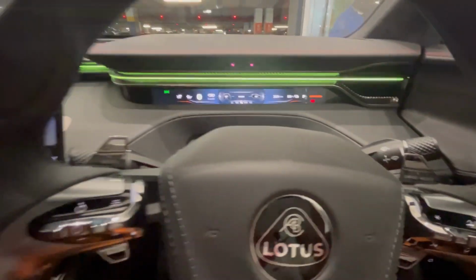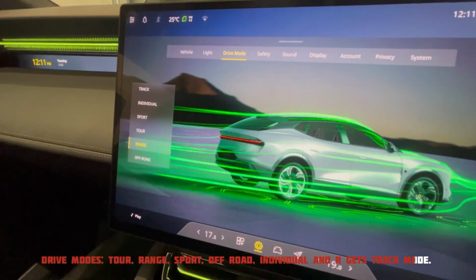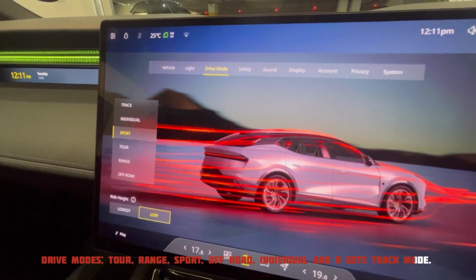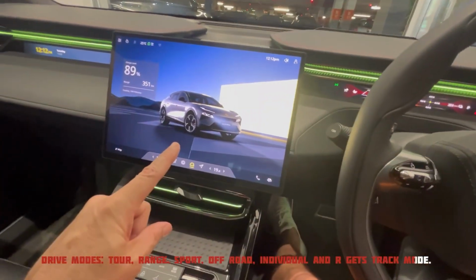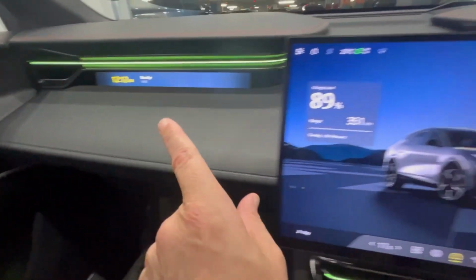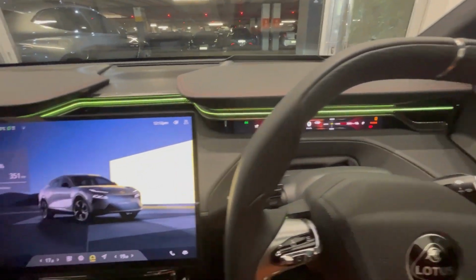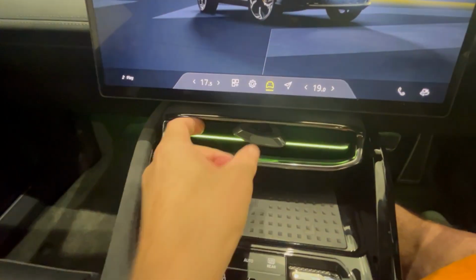And then of course I just touched on the drive modes there again. You can see the drive modes changing there with the push of that paddle, and the various drive modes are then engaged. And then when we move back to the screen, you'll see on the far left hand side the passenger also has a screen, and then of course that light bar that runs right across the dashboard, left to right. Beautiful design.